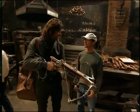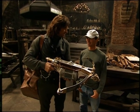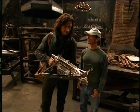This is brilliant. Try not to break it. It's extraordinary. Where did you test it? On the ranch? Yeah. Wow. I shot a few dogs with it.